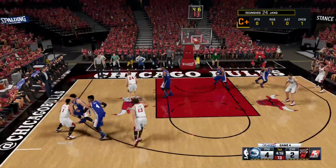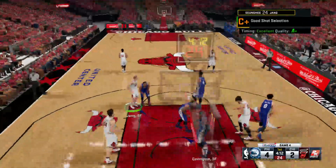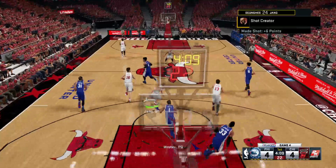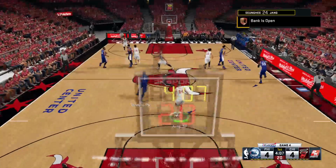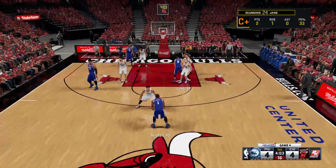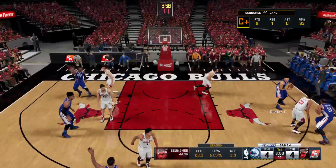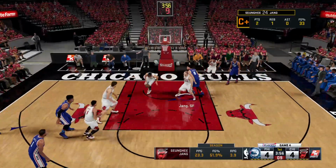Noah with a screen for Rose. Tries it from 9. The shot's good from Jay. Jay's got his first basket of the night. Boy, did he burrow his way in there, and the D just sort of backed off. Thompson outside to the right side. Stolen by Noah.